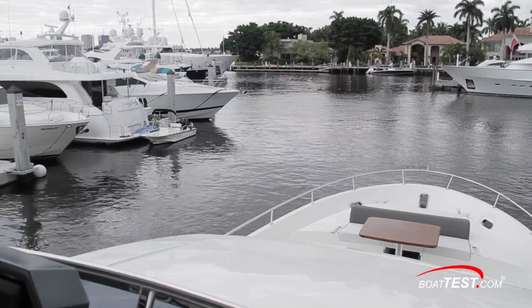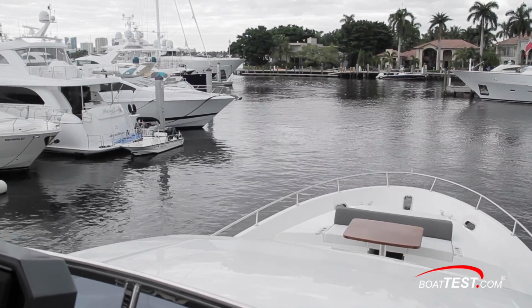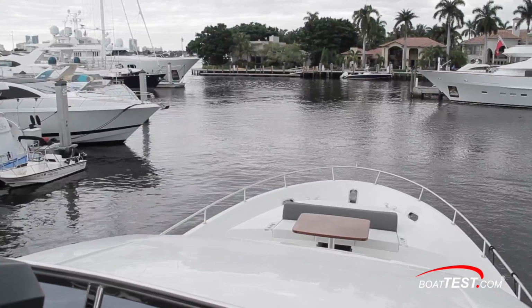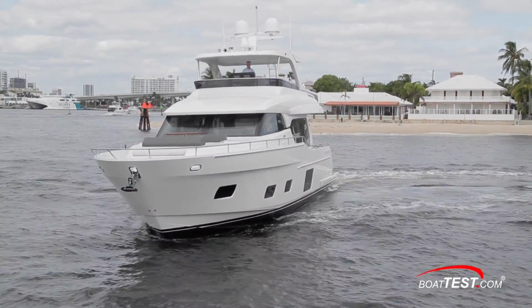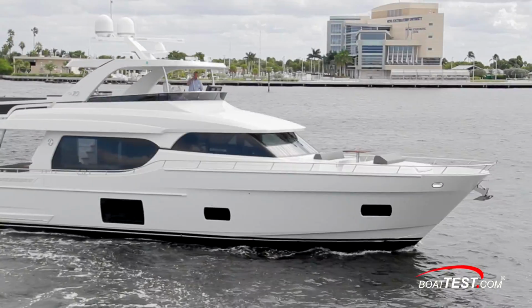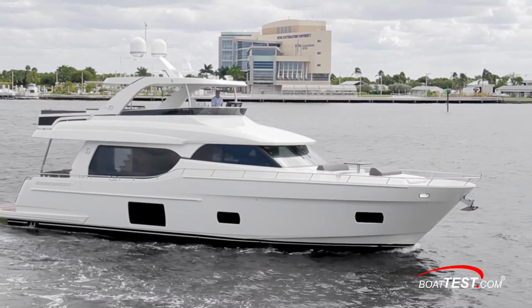Let's start by getting right underway. In close quarters, she's an excellent handling boat, as we've now come to expect from the Ocean Alexander line. Just a nudge into gear has her responding, and judicious use of the bow thruster will have her coming out of her tight confines and heading to open water where she can run free.